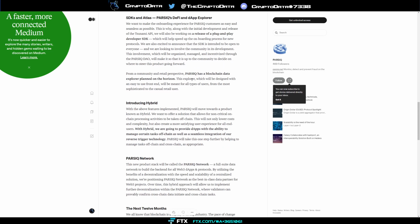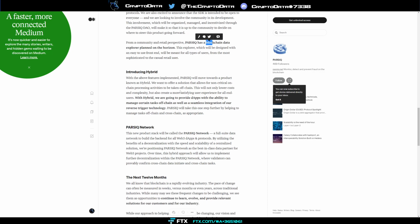And it says, from a community retail perspective, PARSIQ has a blockchain data explorer planned on the horizon, which is huge as well, okay? Anytime a protocol has their own blockchain data explorer, that automatically elevates them and sets them apart from the competition.